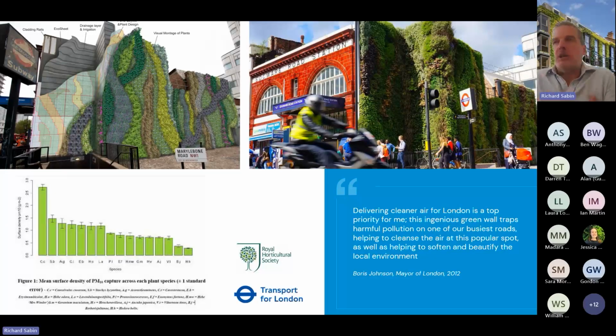In this situation in Edgware Road, the driver and the funding came from clean air. So we are able to then test those species in terms of their ability to take particulate matter out of the air to deliver the value set that the client wanted to deliver. In this case, the client was Boris. And one thing Boris really correctly identified was that not only is it taking pollutants out of the air, it's also helping to soften and beautify the local environment. So these are the holistic things we're looking to achieve.